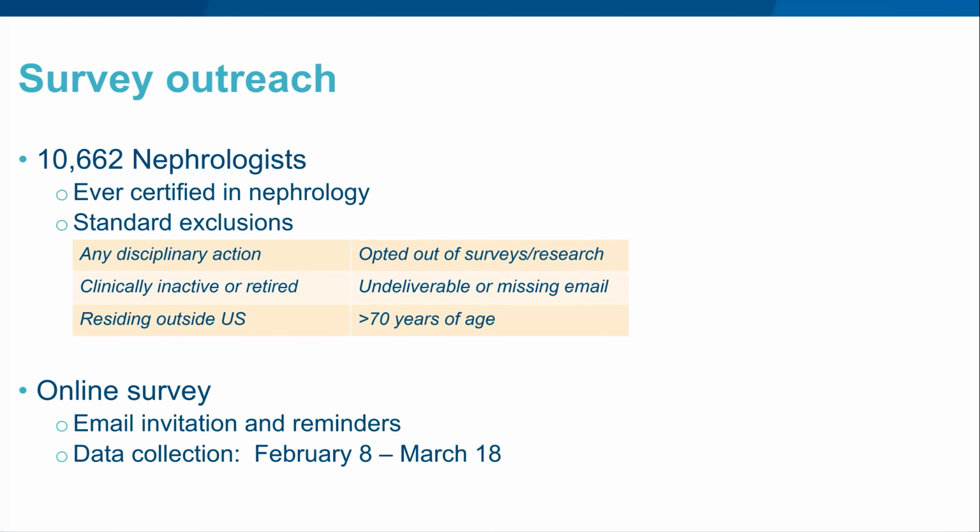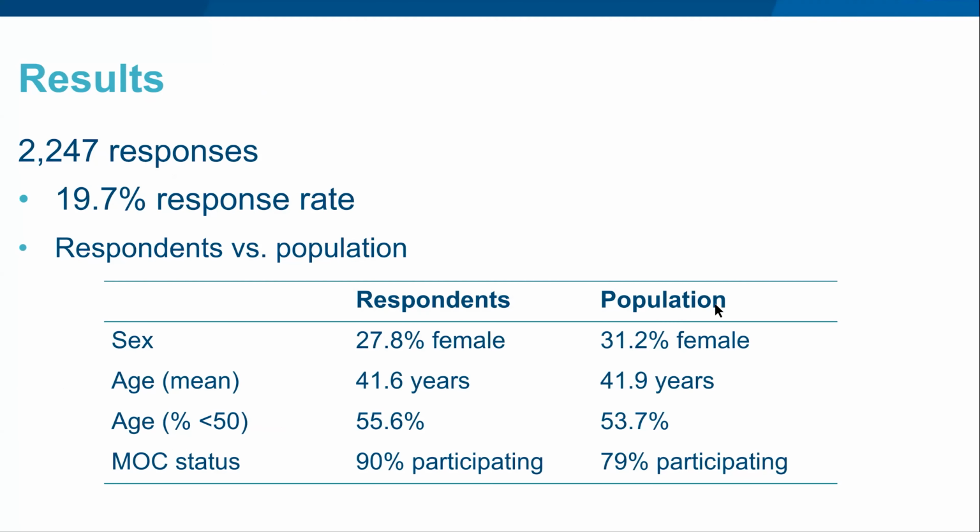The survey outreach went to 10,000 nephrologists, with the standard inclusions, and it was an online survey. The second survey ran from February till March 18th. We got about a 20% response rate, with 2,200 answering. You can see pretty close demographics. Respondents were more likely to be participating in maintenance of certification.